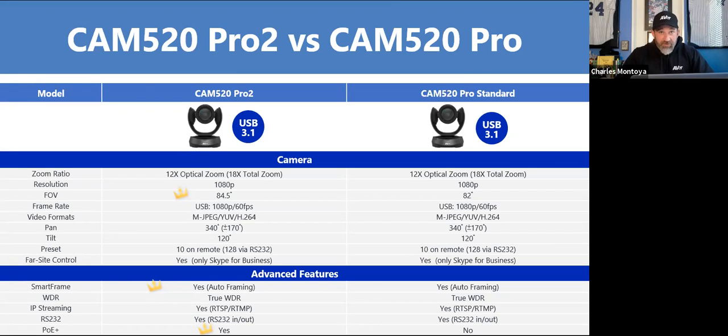Both of them, 1080p, 60 frames a second. Video formats are there. Pan, this can go left, right, almost full 360 degrees. It goes 360 degrees. Tilt 120 degrees, presets. Far side control, yes, you have that. We have increased, and we've done this mainly because of the chipset, the smart framing functionality, and we'll talk about that in a little bit. But as you can see, everything else is the exact same except for PoE Plus. This now has PoE Plus. Makes life simpler, easier for the installation, without a doubt, was the one question that everybody was asking us about.